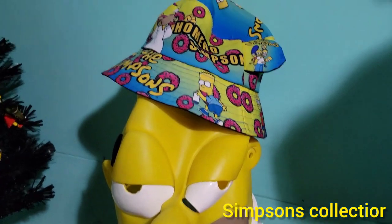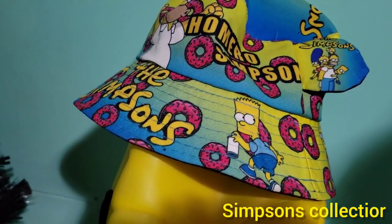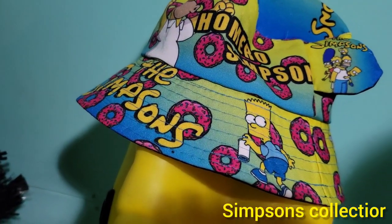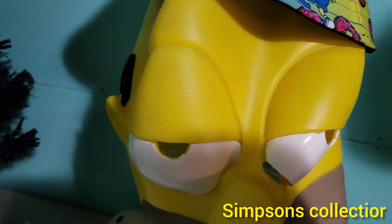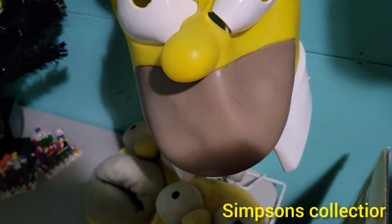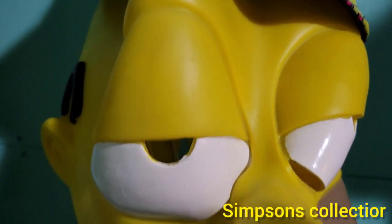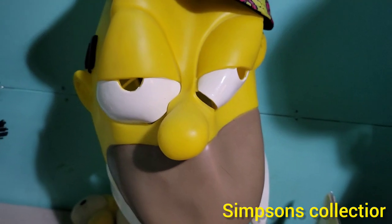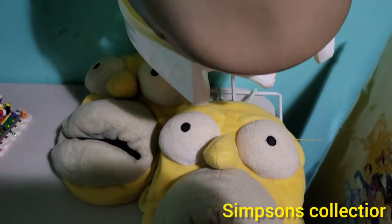Moving on over here, we have a beanie from The Simpsons. My dad got this for me when he went on one of his biker gang trips. That was pretty cool. He also found a mask that is on, Homer's mask. That was pretty cool. That's a separate video on that already. My dad found a few other things for me when he found this, so go check that video out. That's what my dad found.